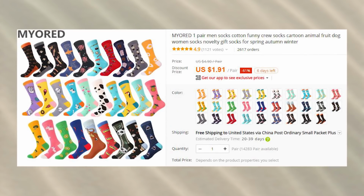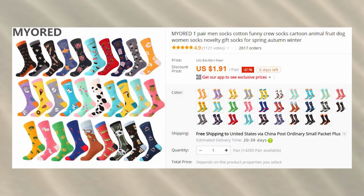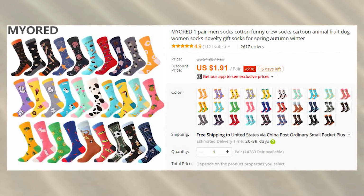Here is another listing with different high socks. The pun is very much intended. Show your originality for less than $2 per pair. There are 29 different designs to choose from.